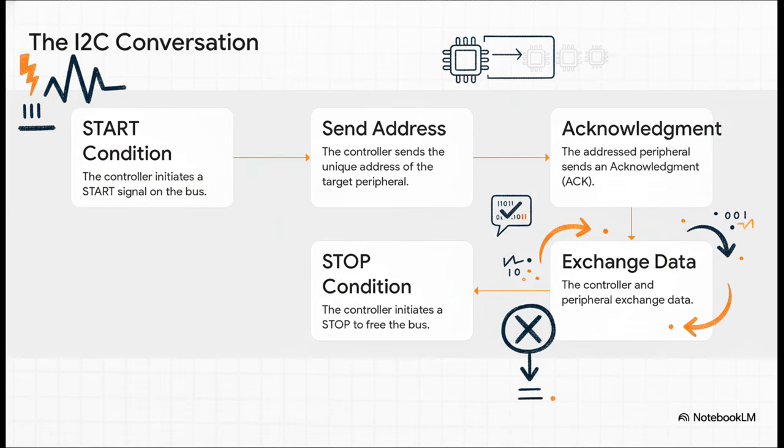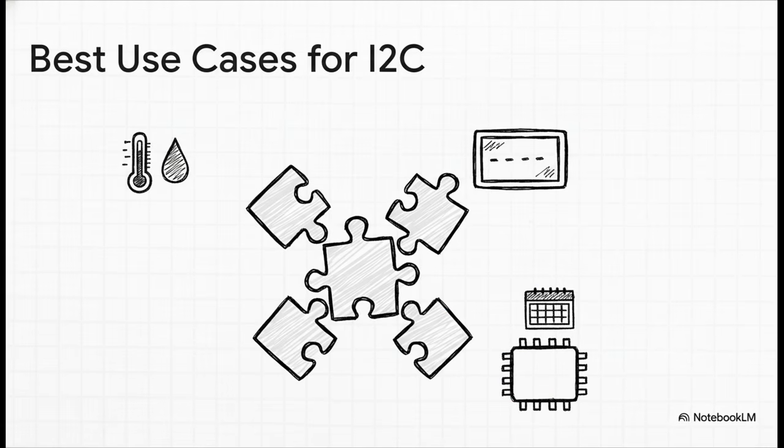And the conversation is very polite and orderly. The master kicks things off by calling out the address of the specific device it wants. Only that device is allowed to respond, and it does so with an acknowledgement, which is like it saying, yep, I'm here and ready. Then they do their data exchange, and the master hangs up the call, freeing the line for the next conversation. So where would you use this minimalist protocol?